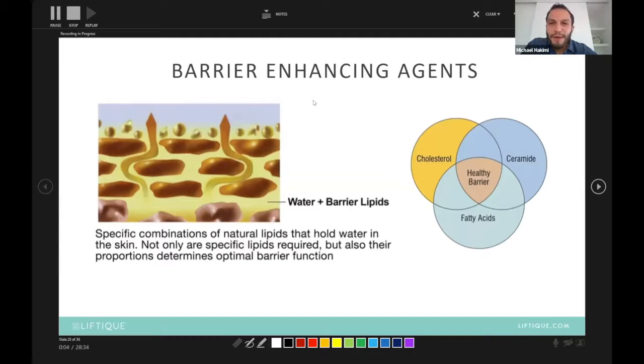And the fancy one, barrier enhancing agents. These are three types: cholesterol, fatty acids, and ceramide. When you use moisturizers that include ceramide or cholesterol, you're providing the basic ingredients of this outer layer for your skin. So your skin will make the layer itself without covering it up, without causing occlusion of your pores. You're basically providing the basic elements for your body to make that layer.